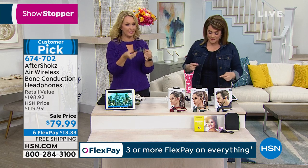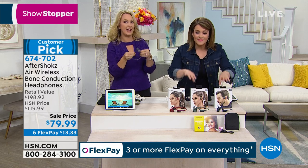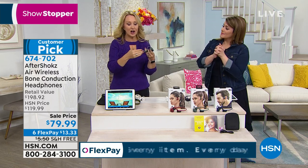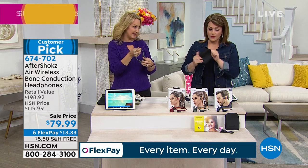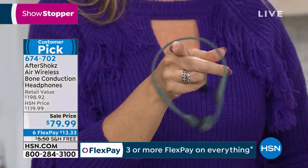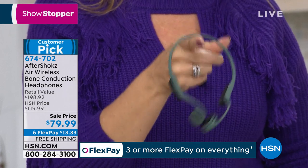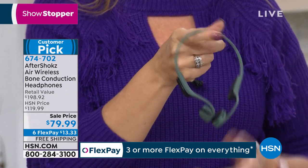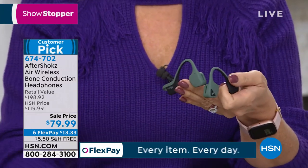Absolutely. So these are incredibly lightweight, super comfortable, so flexible because they're crafted organically out of titanium. They're very, very soft on the exterior, so everything that touches your skin feels incredibly high-end. Even the case is neoprene with that beautiful zipper. So any guesses how much they weigh? Ready? 1 ounce. You said that these are the lightest ones we offer. The lightest weight. So if you want to forget you're wearing them, if you want the most comfortable headphones you've ever worn that do not jam your ears, these are the ones to get.